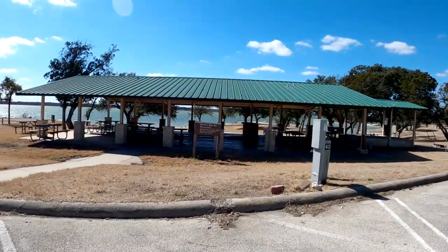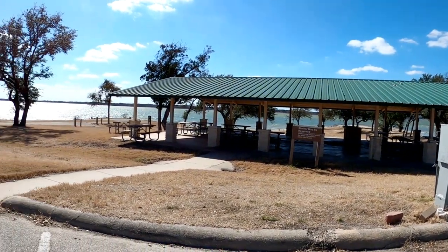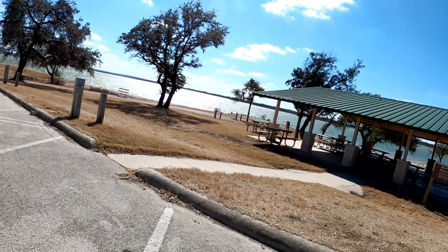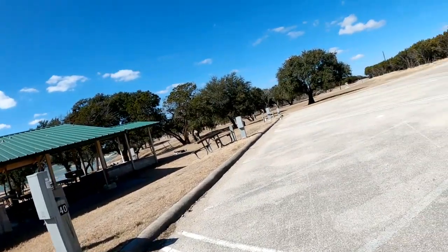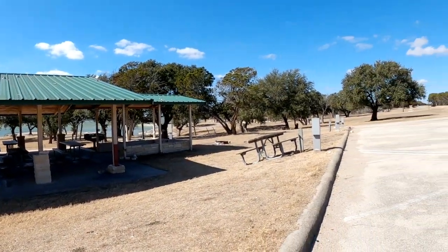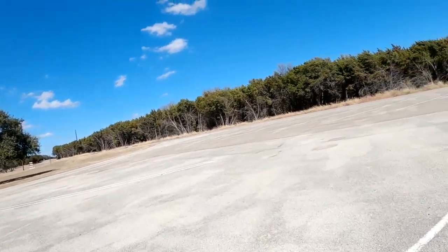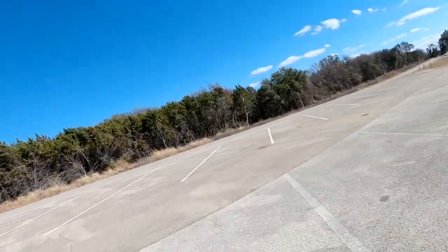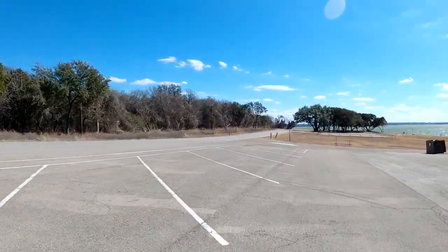It's group shelters for day use. Rental fee is about $150 a day from 6 a.m. till 10 p.m. It can accommodate about 110 guests and has a barbecue grill and a bar. It's all located close to the bathrooms and plenty of parking you can see here. It's a real nice place. And man, what a view of the lake.